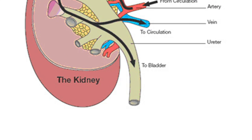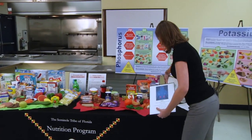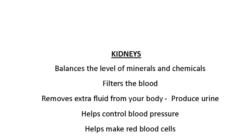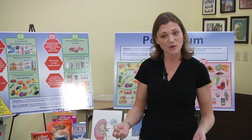And that's why we go to the bathroom, all right? So that's our body's natural way to just create a balance within yourself and help your body work right. Okay, so it's very important. The other jobs that it has are to help control your blood pressure. It helps to create red blood cells, and it helps to maintain strong bones, right? So that's the basic kind of anatomy lesson there and how it's working.